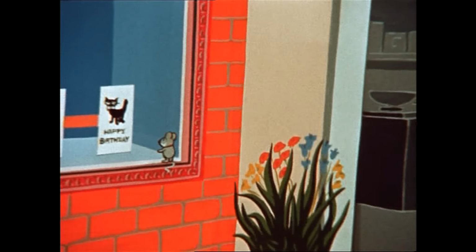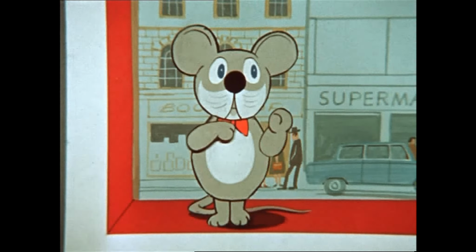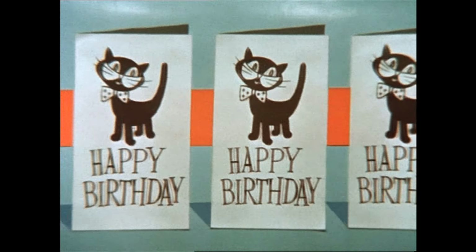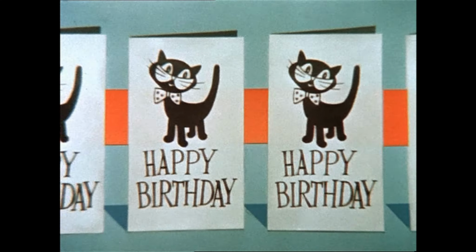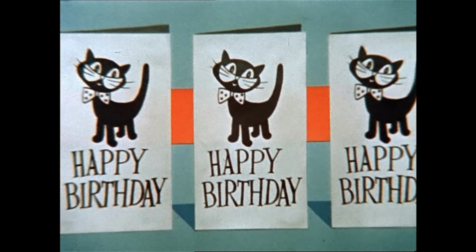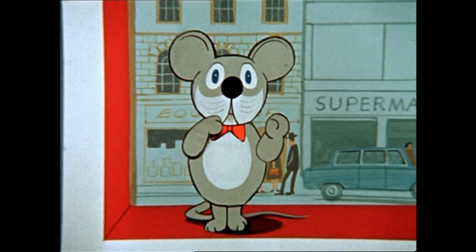Midge looked in the window of the shop next door, and the first thing he saw was a drawing of a black cat. Midge isn't very fond of cats, and to make matters worse, there wasn't just one cat, there was a whole row of cats, all exactly the same. And underneath each black cat, it said, "Happy birthday." Fancy sending a picture of a cat to somebody on their birthday.